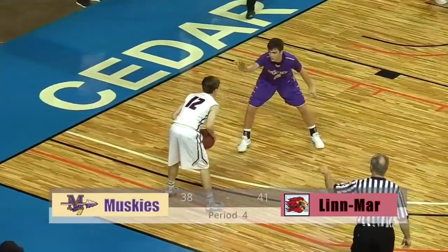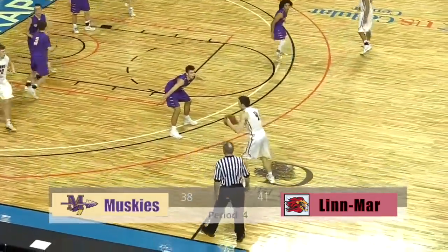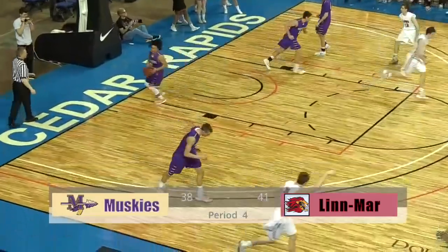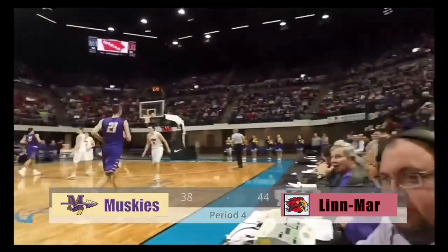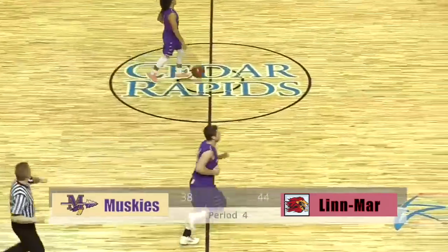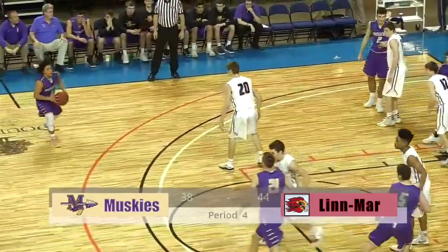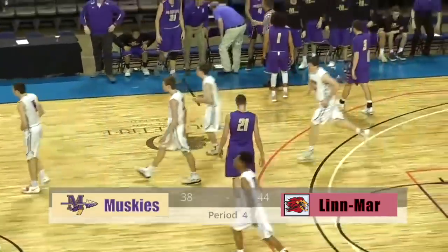Hall back to Martin. Now to Robertson on the curl. He swings it to Hutchison. He'll take a 3 over Wieskamp. Good. Trey Hutchison knocks down a 3, and Linn-Mar goes up 44-38. Their biggest lead of the night, 6. Muscatine had a 7-point halftime lead. They've been outscored 22-9 here in the second half.